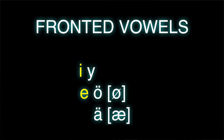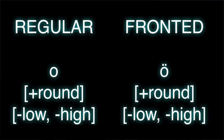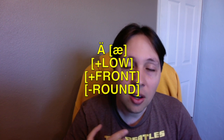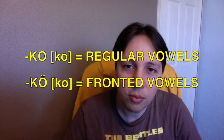We'll talk about those later. The other ones, they're all the appropriate rounding that they should be: unrounded for the low vowel and rounded for the two non-low vowels, but they're all forward. So ü is a high front rounded vowel, ö is a mid front rounded vowel, and ä is an unrounded fronted low vowel. So when you have a word in Finnish, essentially you have to use all the vowels from one set or the other. And then when you add a suffix, that suffix uses the vowel that's associated with the particular set. Thus, you get a difference between ko, which is added to the regular vowels, and kö, which is added to the fronted vowels.